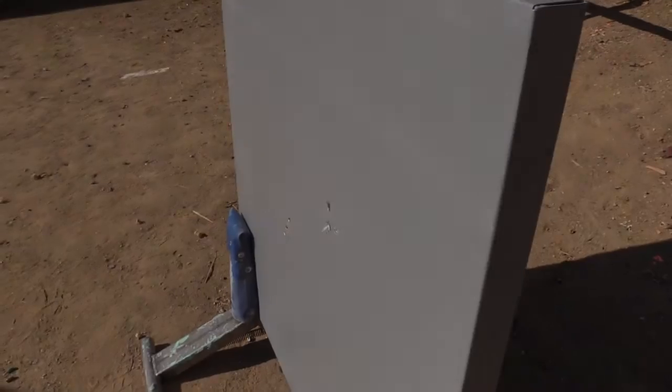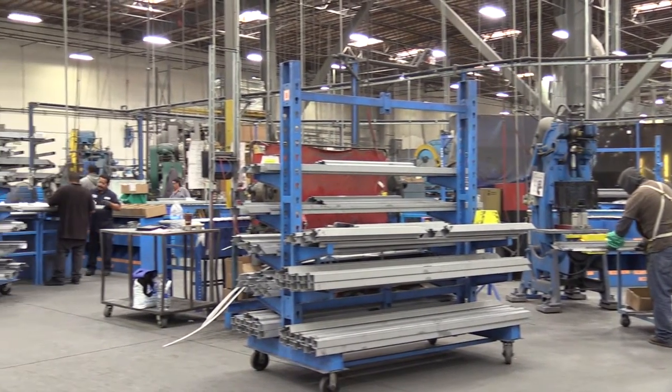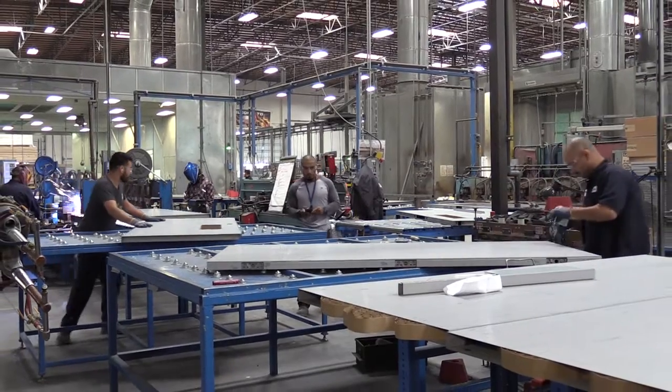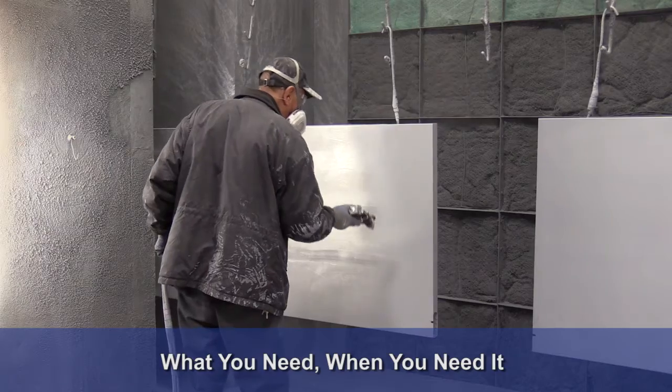Feels safer yet? In addition to ultra-high performance, our efficient lean supply chain manufacturing process allows bullet-resistant doors to schedule the same as a standard hollow metal door, so there are no delays. You get what you need when you need it.